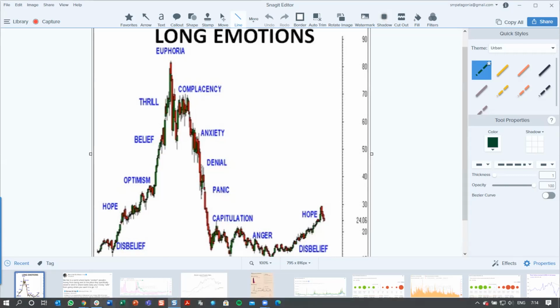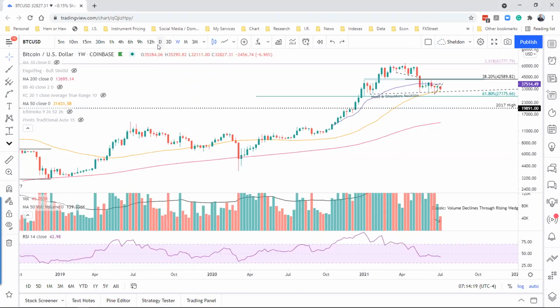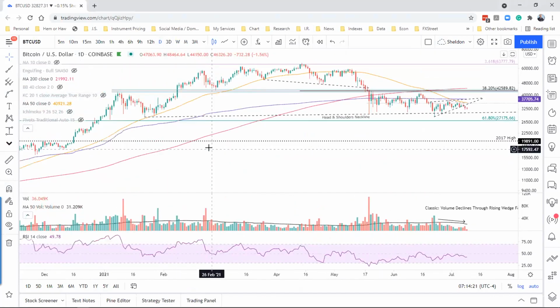When you turn to Bitcoin itself on a daily basis, you can see how that's taken place in terms of the decline. We had the follow-up, the congestion, and now we're moving down into an area of anxiety. I think critical to this, we had the breakdown of the rising wedge yesterday, which was a pretty convincing move. It was on higher volume, although below average. And we had the 50-day moving average pressing down in here.